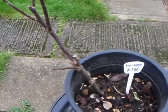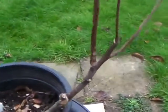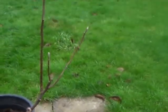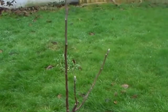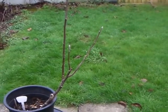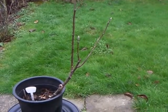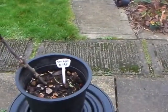So we can have a look around here. You can see it from all the different angles. Now you can see the different shoots that have come off of the scion. And the longest one there is about 55 centimetres. I measured that earlier, and you can see the two other things that have grown there. So hopefully I should be getting some nice apples after the next 3 to 4 years. And all in all, I class this as a success.